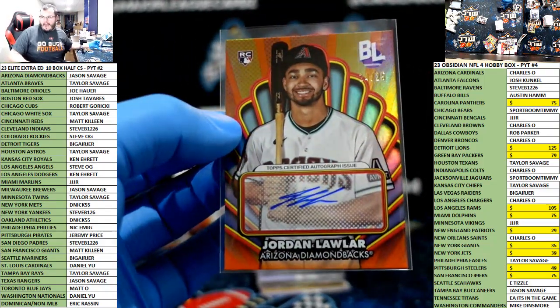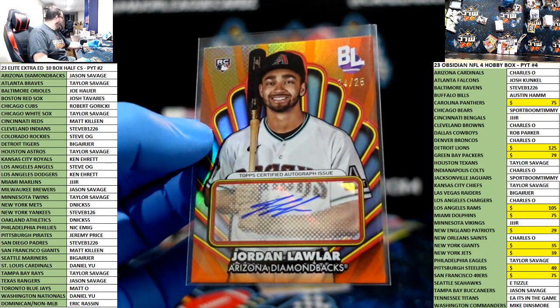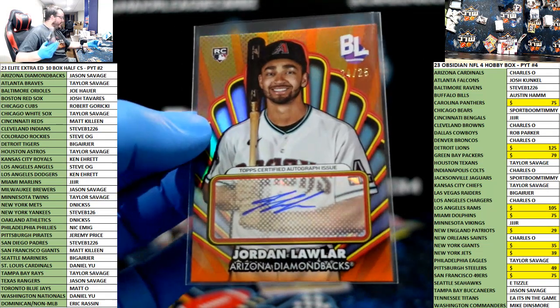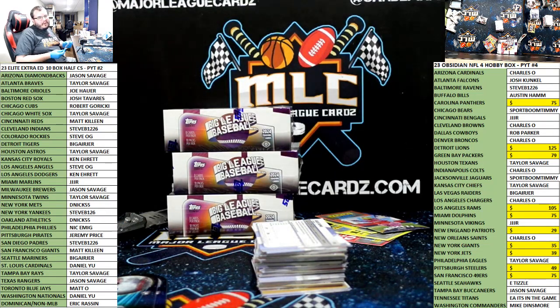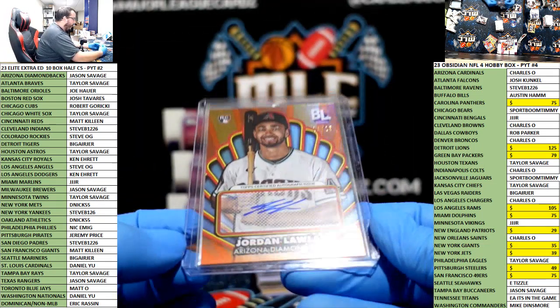I said it could happen, right? I said it could happen. It did immediately. Wow. That's crazy. What a hit. Pats for Watts. 1 second, I'll pull. Damn.